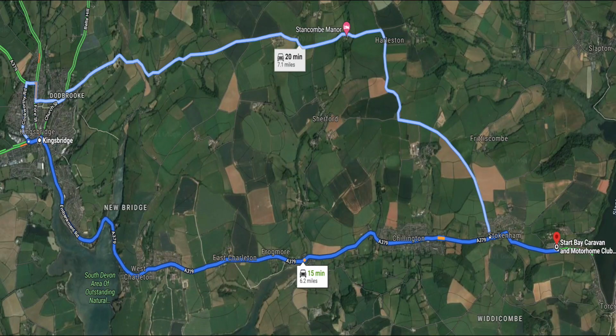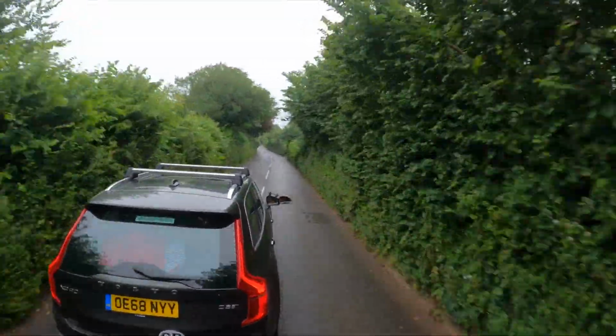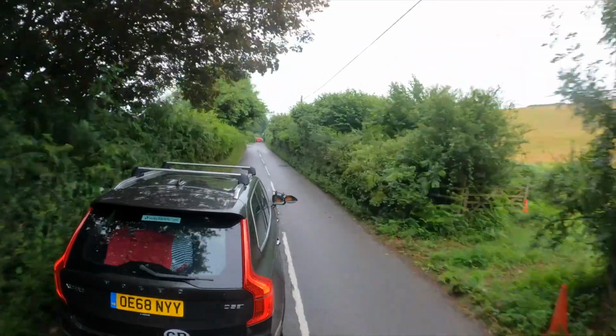And all that on this short trip. So all you're doing is going from Kingsbridge on the left hand side, and that blue road down the bottom there to the Startbury Caravan site on the right, and it says 15 minutes, but you can more or less double that. But we made it. We're here. The caravan site is on the left hand side here, and research has paid off.